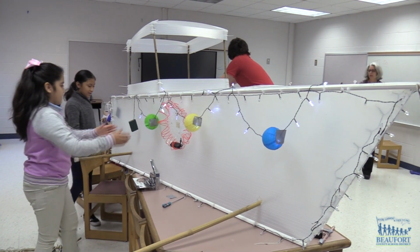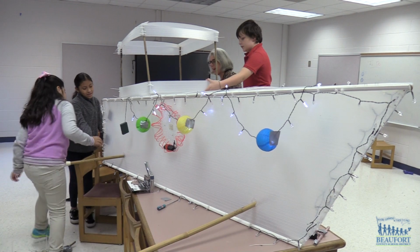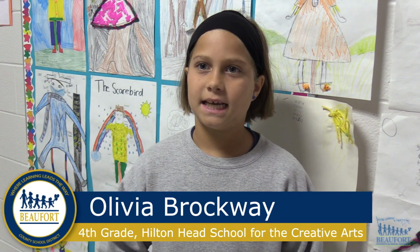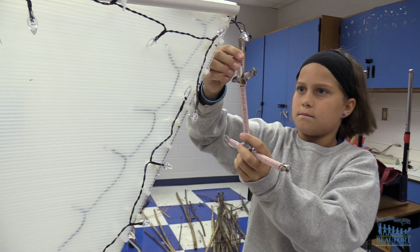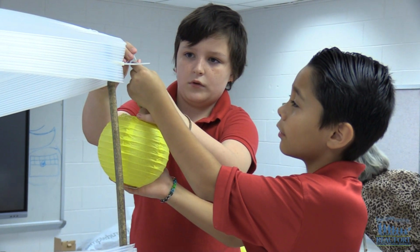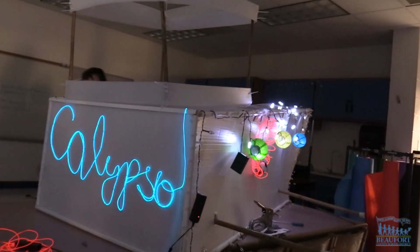At Hilton Head Island School for the Creative Arts, a group of students are working on this massive shrimp boat. Because it really represents Hilton Head with all the shrimp and the shrimp boats. So we were using all plastic, cardboard, zip ties, and we were trying to make a captain's quarter for the boat, and we put buoys on it, and at nighttime it's gonna shine.